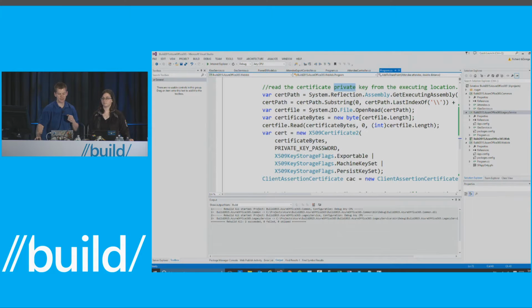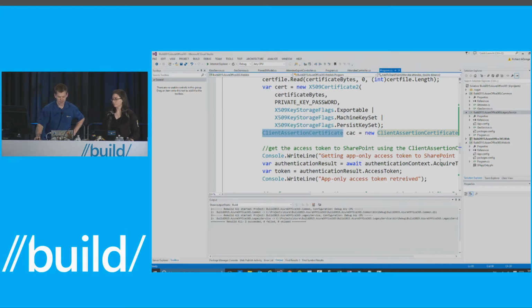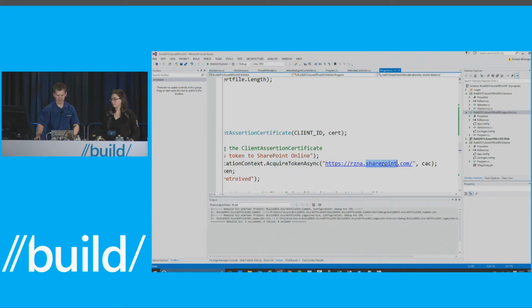So you can see what I'm doing is I'm basically getting the bytes of the certificate, and then I'm creating an X509 certificate that I'm going to pass in to get an access token. So you can see here I get this thing called a client assertion certificate, and then when I get my access token, which is right here, acquire access token, I'm passing my SharePoint site and that certificate information.